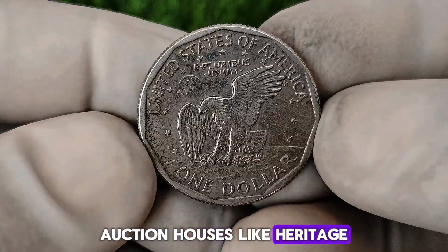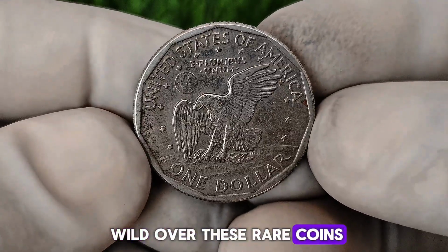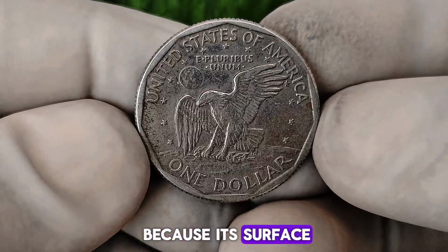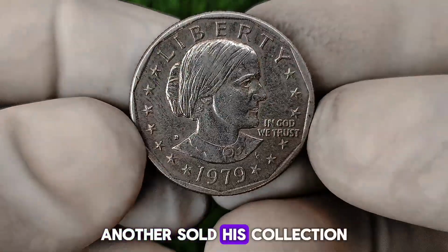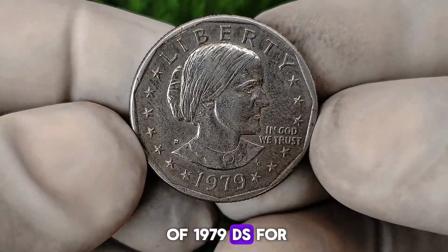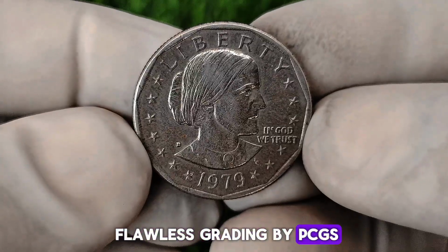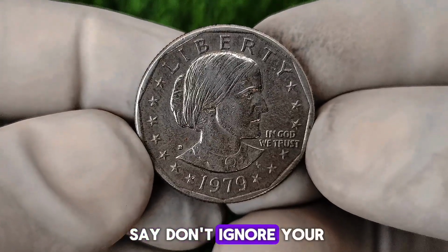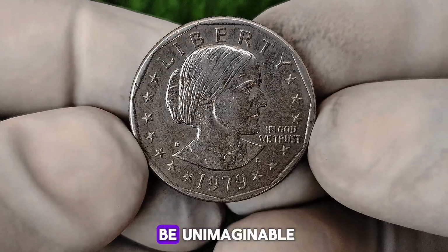Auction houses like Heritage and Stack's Bowers have witnessed bidders go wild over these rare coins. One collector spent $22,000 on a single piece because its surface was so smooth, it reflected light like a mirror. Another sold his collection of 1979 Ds for over $50,000, all because of the flawless grading by PCGS and NGC. That's why I always say, don't ignore your old coins. They might look small, but their value can be unimaginable.